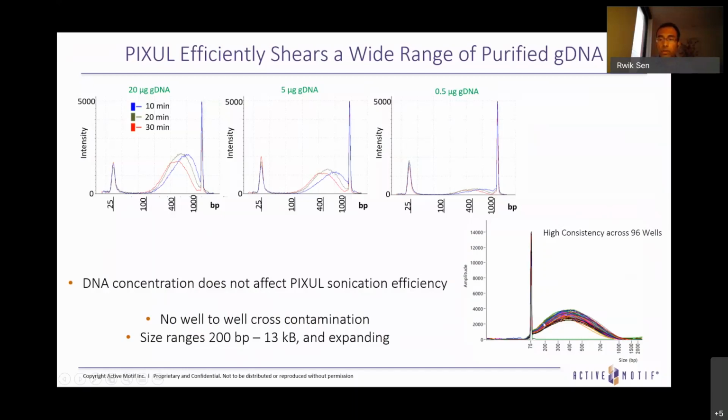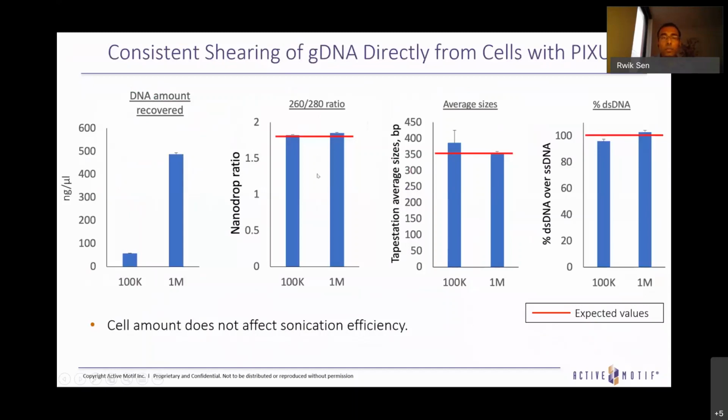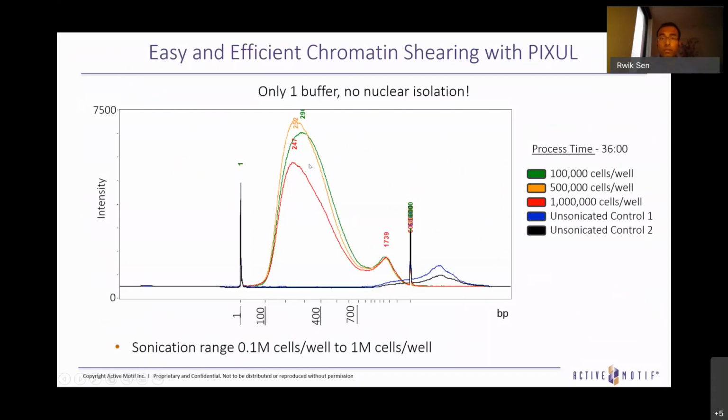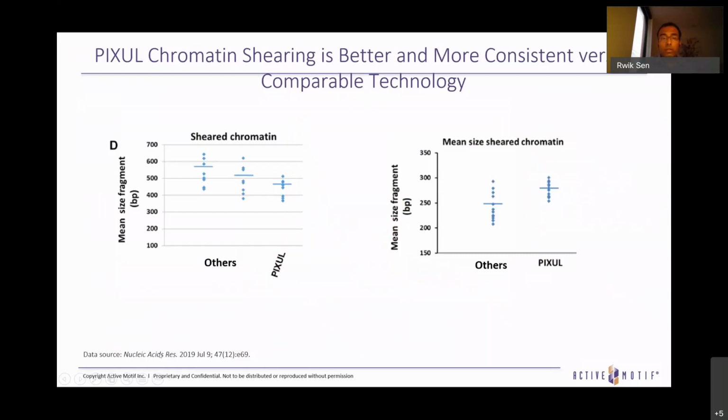We have high consistency. You see all 96 samples sonicated very nicely, overlapping. The parameters, irrespective of whatever DNA you start with, are all very highly consistent after sonication. Same consistency if you grow cells in the wells instead of adding genomic DNA. Here I'm showing you 100,000 cells to 1 million cells per well, but now we have stretched both ends of this range. We have done 10,000 cells and 5 million cells, and all of them show this consistency. Compared to other technology, as you'll see in the paper, PIXUL variation is much, much less.